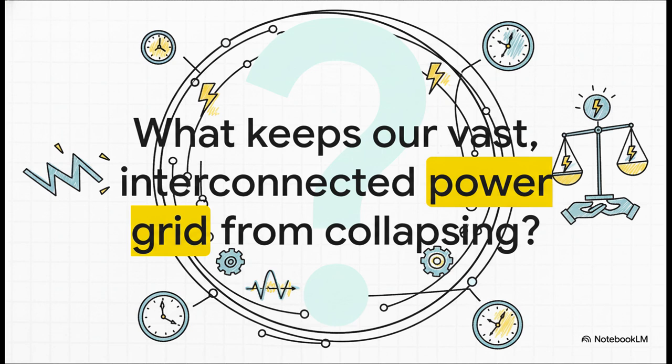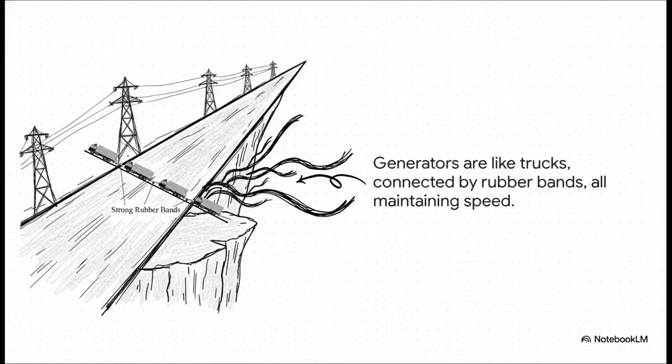At any given moment, our power grid is getting hit with all sorts of disturbances. So, what in the world is the invisible force holding this whole thing together? Well, the answer lies in this continuous, super high-stakes balancing act that engineers are performing every single second of every single day. To really wrap our heads around this, let's use an analogy we'll keep coming back to.